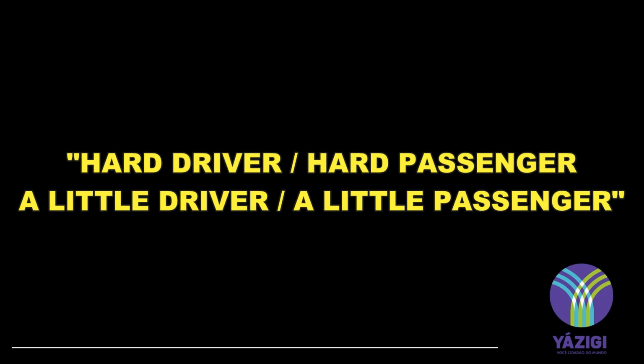Okay, examples. For hard driver, hard passenger, maybe. "Hard driver, get around that washout quickly. Crank it." Or a passenger. "Hard passenger, you're about to drop a wheel in that hole." Got to react fast. Okay, and for a little.